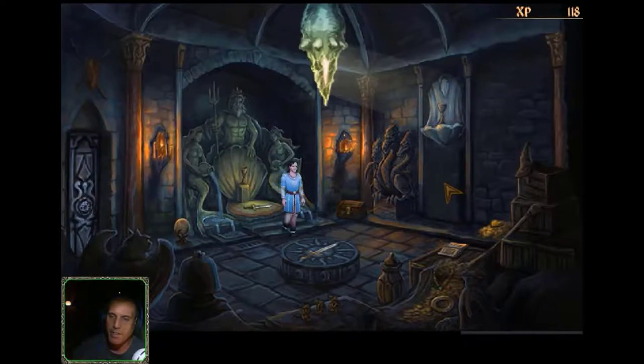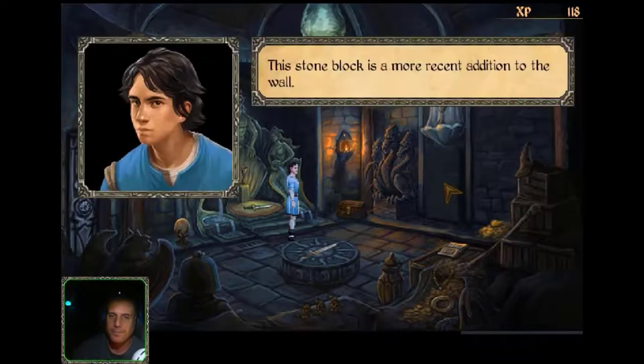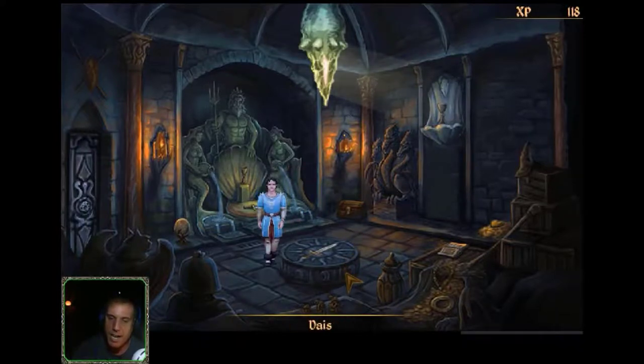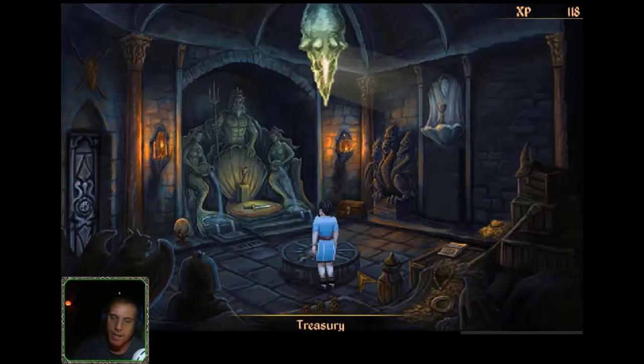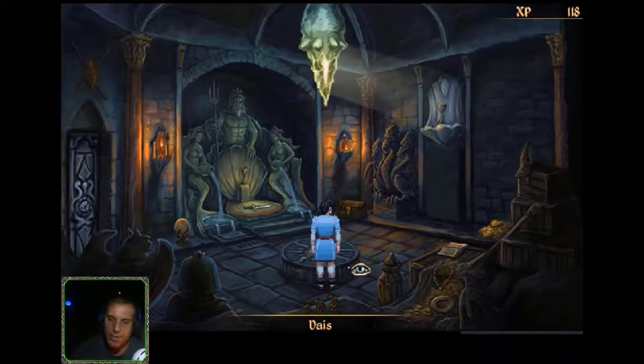I believe it's beyond this wall. This stone block is a more recent addition to the wall, so it's not part of the wall. We know that this extra wall, this stone block, needs to be removed. So let's adjust the dais. Hang on, let's examine it first. Always good to examine your room before you meddle with it. A circular dais occupies the center of the treasure room. Okay, so now we need to adjust it.